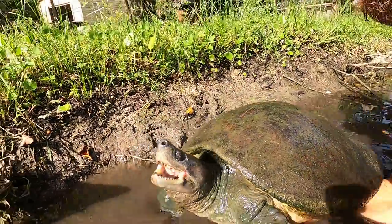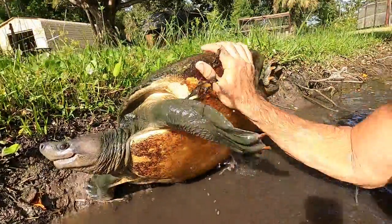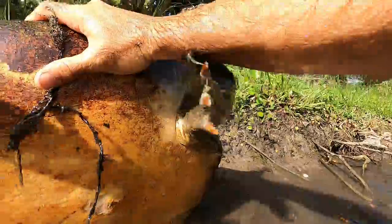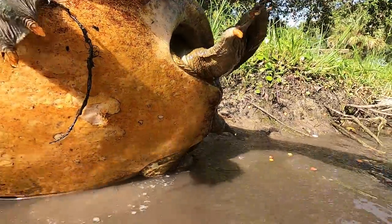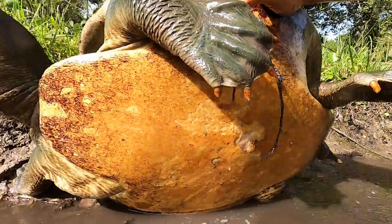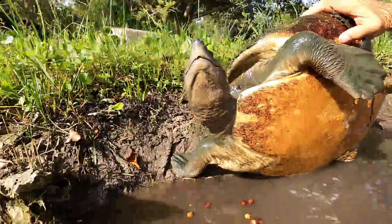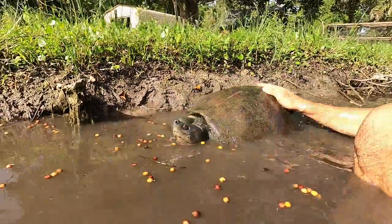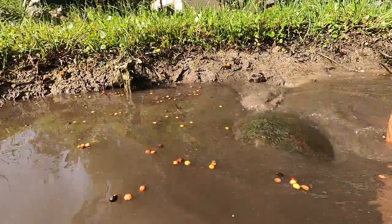Let's see if I can get her. I'm just gonna flip her for a minute. I just wanna see her back legs look good. Yeah, just an awesome turtle, man. All right, no problems with the shell. Skin looks amazing. All right, honey, good girl. Go ahead. That's all. Sorry, didn't mean to bother you. You're gonna go right into me.